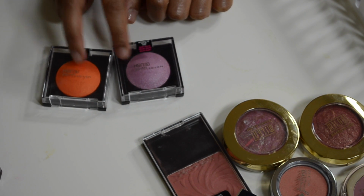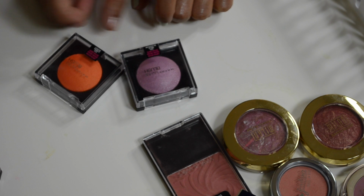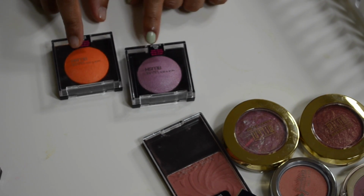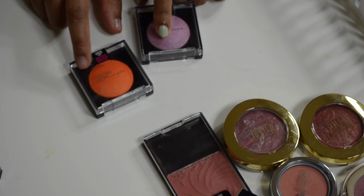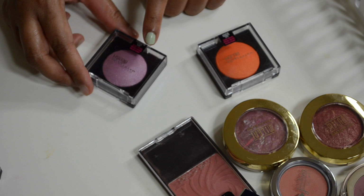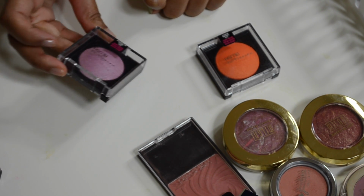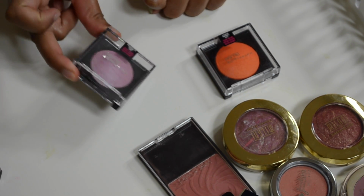Next I have two limited edition blushes from Maybelline. These came out like 2 or 3 years back, and these are absolutely gorgeous. This is called Coral Burst and this is called Wild Blossom, and I'm going to keep Coral Burst. This is absolutely gorgeous for summers, and Wild Blossom looks like a very cool tone lavender on my skin and it has silver shimmer, and it doesn't look flattering on my cheeks, so I'm going to get rid of this.